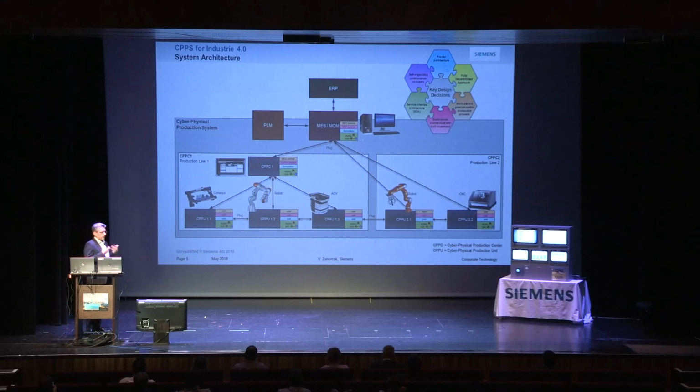Okay, so this is our system architecture, where you can see on the right side a couple of key design decisions we gave ourselves. A very important thing is that we're doing everything within a decentralized approach. Service-oriented architecture is a typical thing. If you want reliability, for example, then machines should communicate in a loosely coupled manner, with event-driven communication architectures.